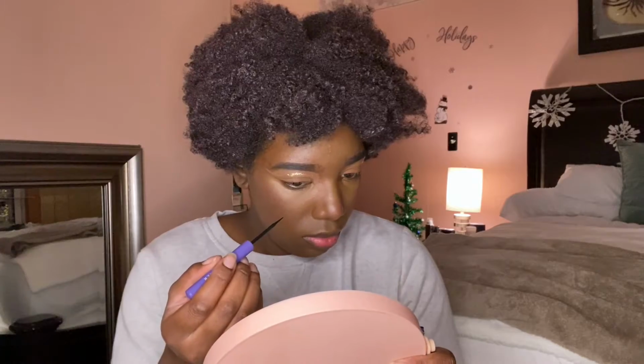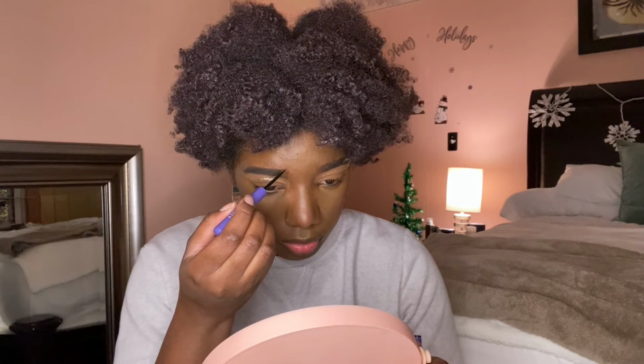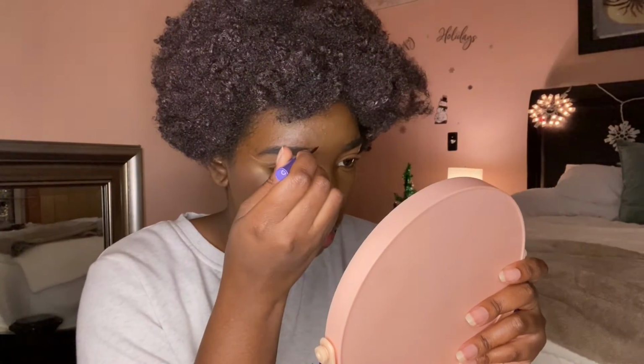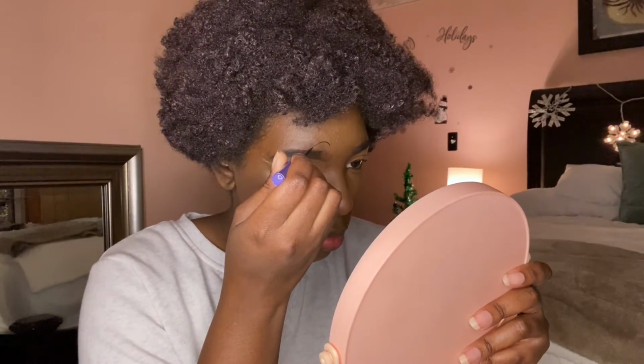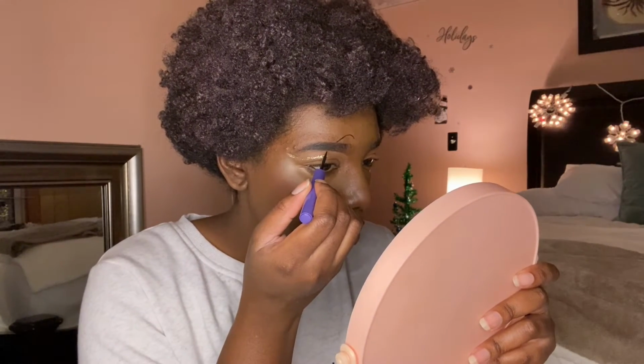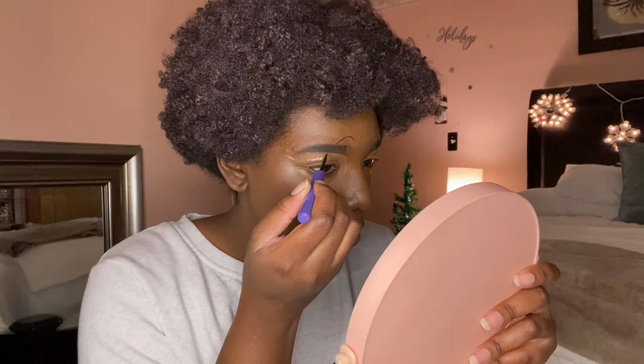So I have these two liners. I'm going to go in with the Anastasia black liner, and I'm going to figure out where I want to put the line for the lights. So essentially it's going to go around our brows. So I put it around.